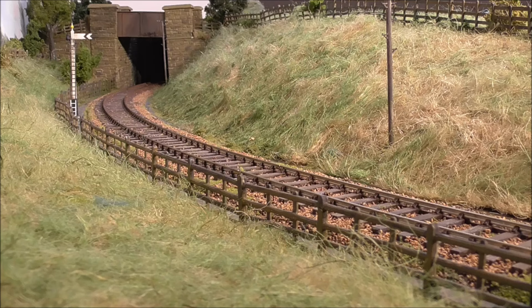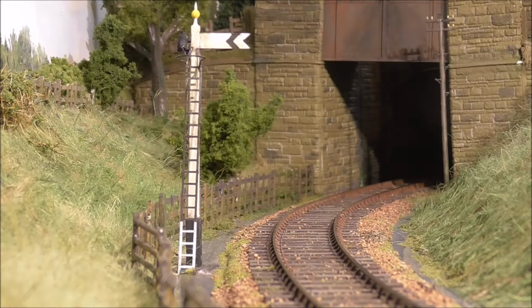Later in the morning, Collett Goods 2260 emerges resolutely from the overbridge with the down freight.